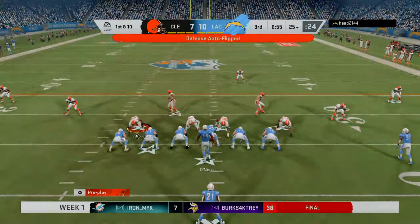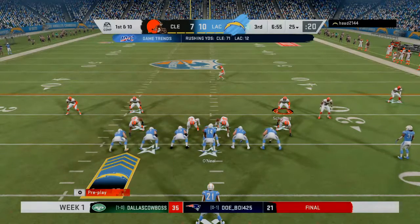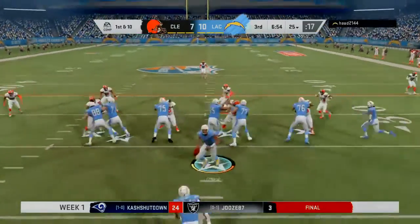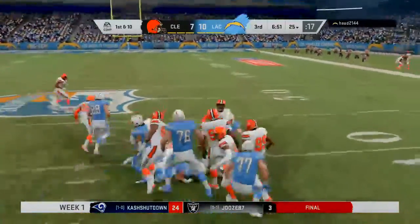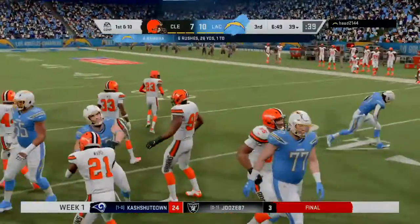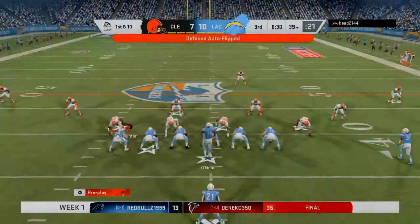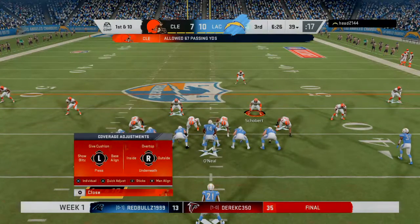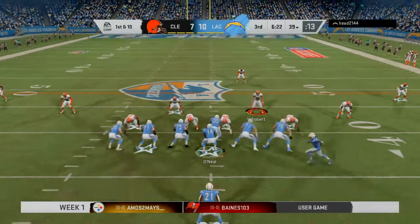The Charger drive is about to get going. Their defense has done the job. Now it's the offense's turn as they've got it 1st and 10. They start the second half with Kamara. And he gets this one just shy of the 40, down at the 39. First down, Los Angeles, with a pickup of 14 yards. So from the 39 now, they'll come up on a 1st and 10.